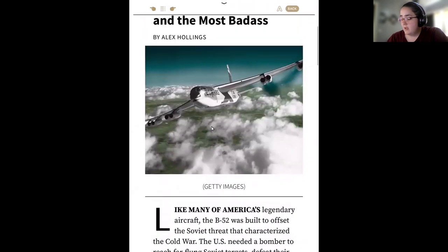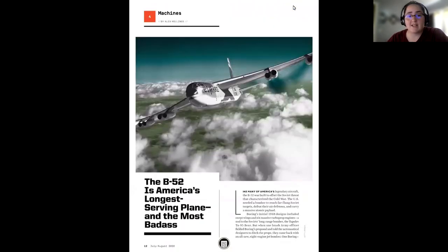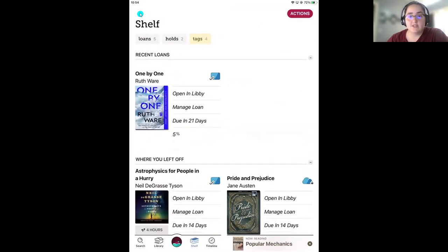Now, when you are done reading your magazine, if you're in the article view, you can leave that by tapping down or back. It doesn't matter which one you choose. That will take you back to the traditional magazine view here. And then when you're ready to leave the full magazine, you tap in the center of the screen, and that will make the back button appear up in that menu. So you can tap on back, just like in the ebook and audiobook, and it will take you right on back to your shelf. And that's our quick and easy tip, magazines and how to enjoy and navigate throughout that magazine experience.